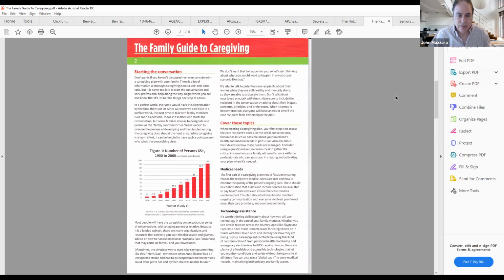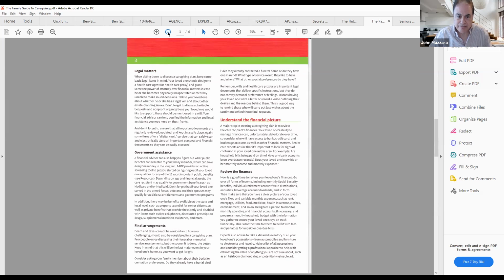Again, you're aware that something might need to happen, and so that's why you're here taking this class. So the Family Guide to Caregiving is going over starting the conversation, discussing what you have for medical needs and where you might be able to get those needs met. There are some legal matters that people tend to not want to take care of, especially in the early part of life when they don't want to acknowledge the end of life.